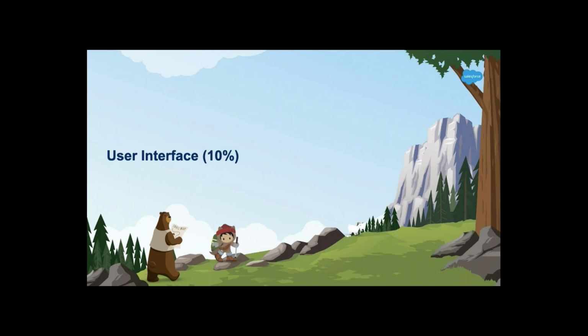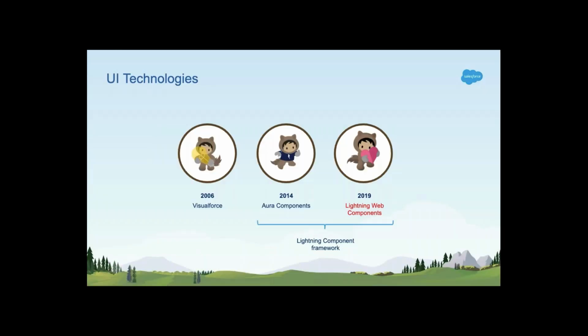So finishing with logic and process automation, the next topic I want to talk about is user interface. We're going to have 10% of questions regarding user interface in the exam.